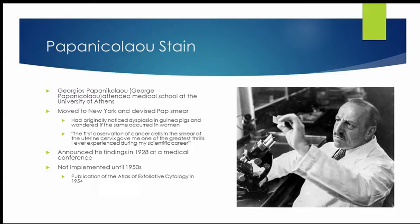Key to this was the publication of the Atlas of Exfoliative Cytology in 1954. George Papanicolaou himself was one of the first people who would go around the United States and teach people how to diagnose dysplasia using cytology. And he actually worked until the day he died because he wanted to make sure clinicians use this life-saving technology. Unfortunately, George Papanicolaou did not receive a Nobel Prize because there was another physician who came up with similar findings approximately 6 months before he did, but used a different technology.